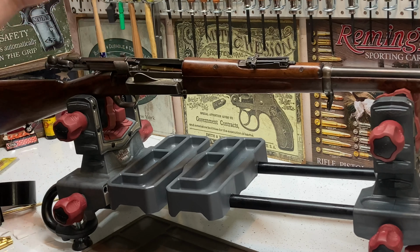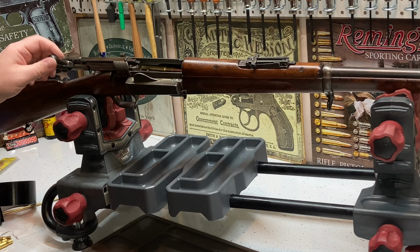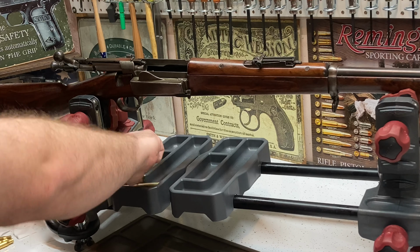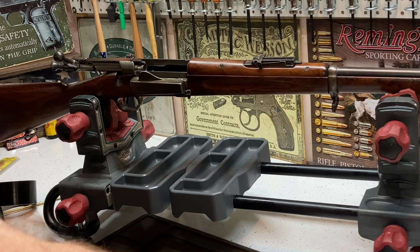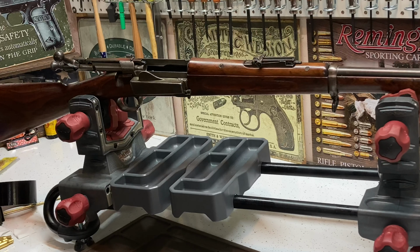One bullet per, I just turned the magazine on. So now it will feed. It's pretty cool until you probably need to fight some Spaniards, okay? Because that's where this one was really kind of tested in the field. With the Spanish-American War, the old Teddy Roosevelt, you know? So, yeah, it's really cool.